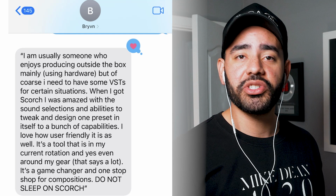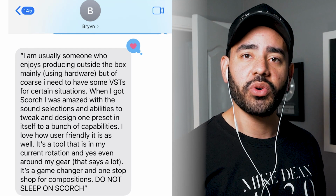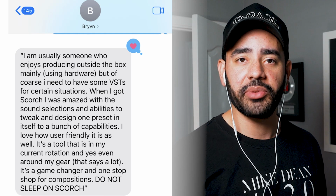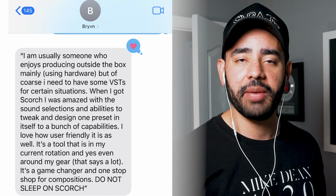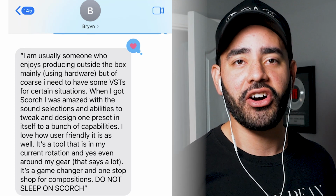I'm usually someone who enjoys producing outside of the box, mainly using hardware. When I got Scorch, I was amazed with the sound selection and the abilities to tweak and design one preset in itself to a bunch of capabilities. It's a tool that's in my current rotation, and yes, even around all my gear.